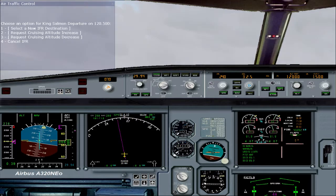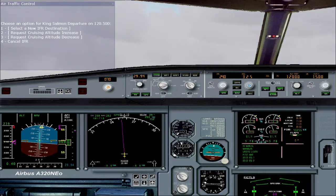The A320neo has a pretty good thrust-to-weight ratio, even though we're taking off at maximum takeoff weight. The thrust of the engines is not an issue. Climbing steady at 1,500 feet per minute and maintaining airspeed at 240 knots. You can see once we get above 10,000 feet, it has no trouble getting up to cruising speed.